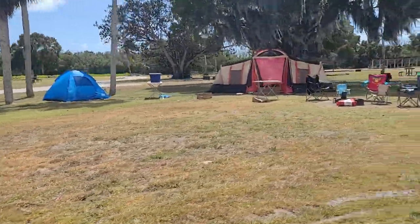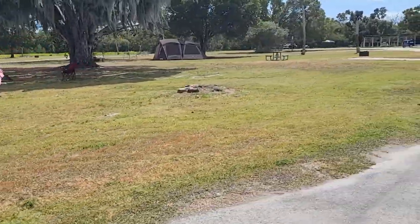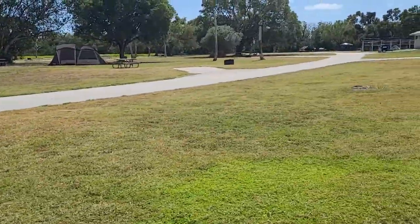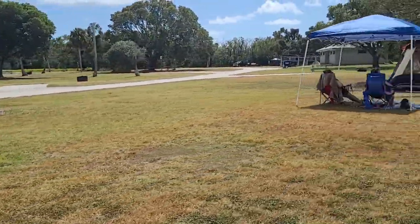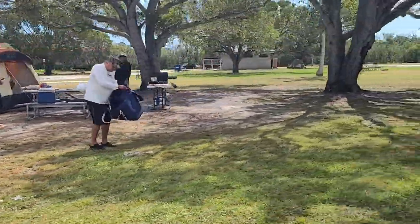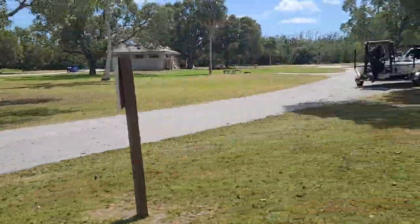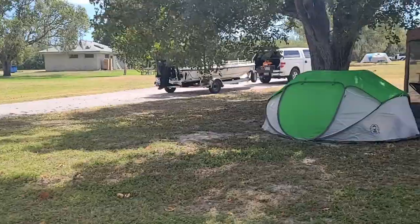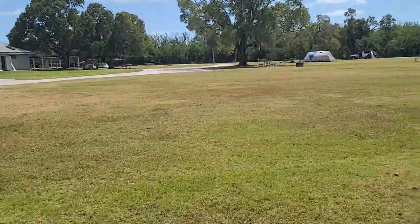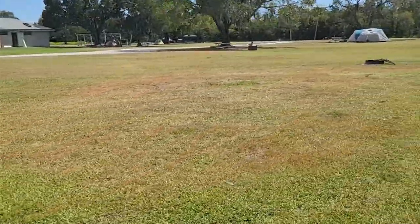Here is campsite 24. So this loop here is 25 through 30, this road, the bathhouse. This cut across road here is 33 through 40. Back side here, we've got 42.